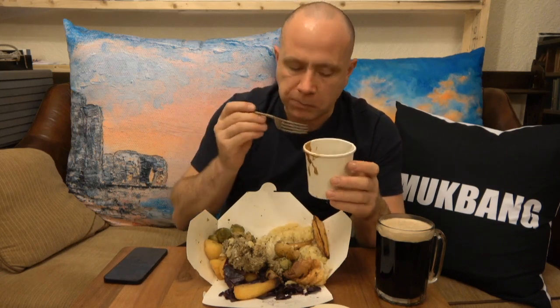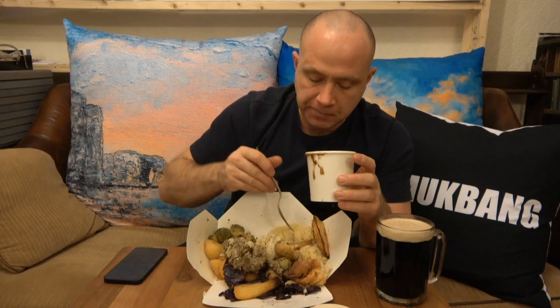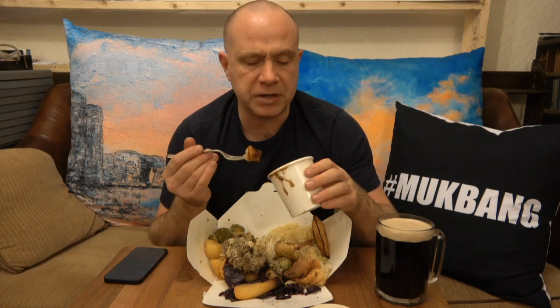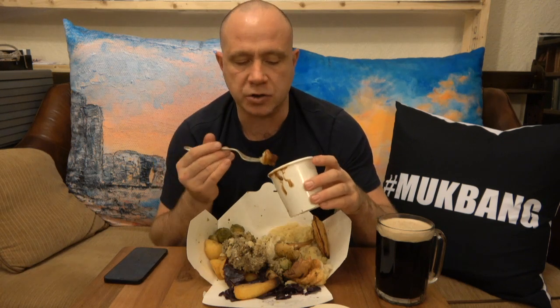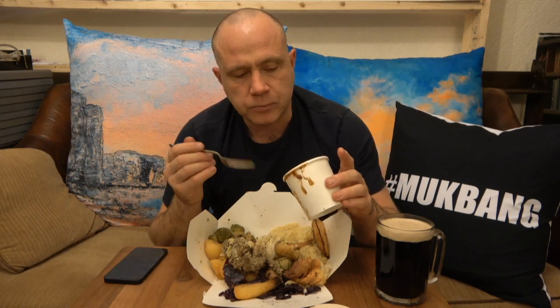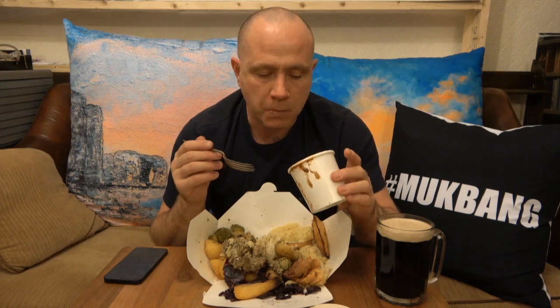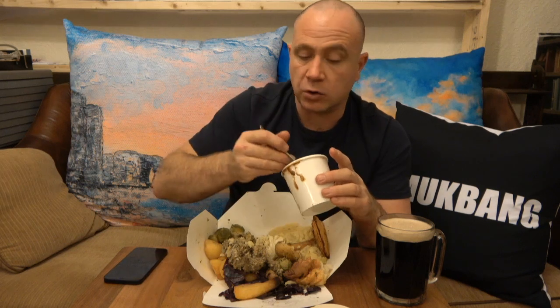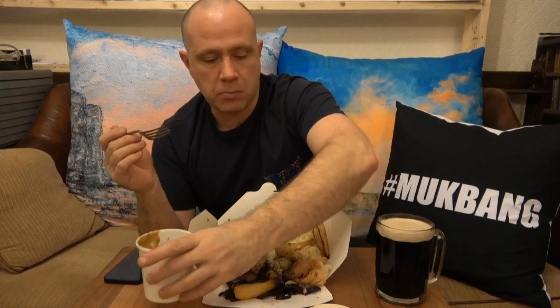Bit more gravy. That's quite nice, that gravy. Looking at the consistency of it, it's had meat juices used in it. That's not gravy granules that's made that, although there might be some in it. It's definitely like a proper gravy that they've used here, although they do a vegetarian gravy as well, but that's not it.